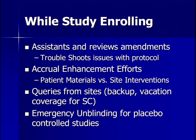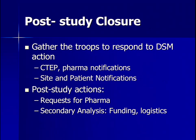But all of these requests must go through an executive officer, and the executive officer is the only person who's authorized to make the decision to unblind the patient. And there is a special protocol that happens with that, and if this is one of your studies, you'll realize how that is done. When a study is closed, there's still work for the executive officer to be done.